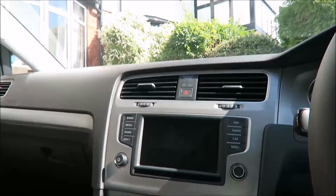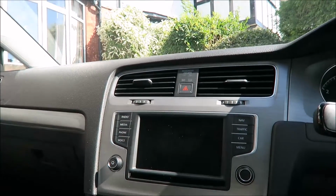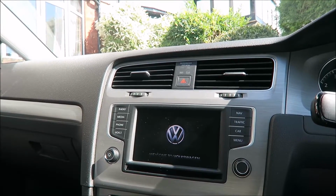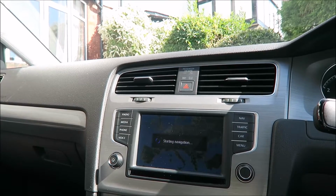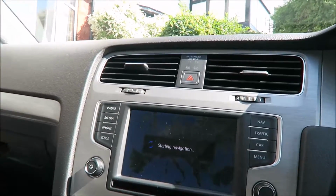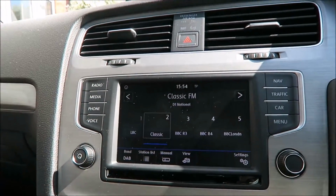Up here is the screen, which all cars seem to have nowadays, and when you turn it on, I think the radio come on. I haven't got the ignition key. I'll just go back to radio, it's on navigation.